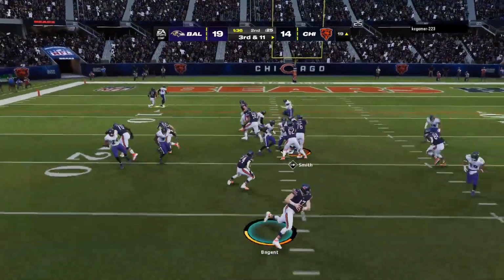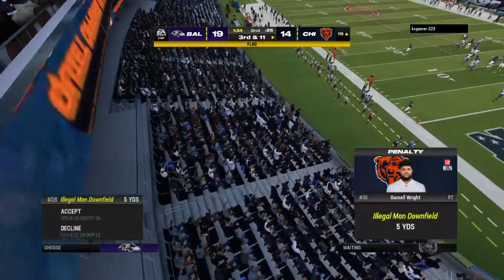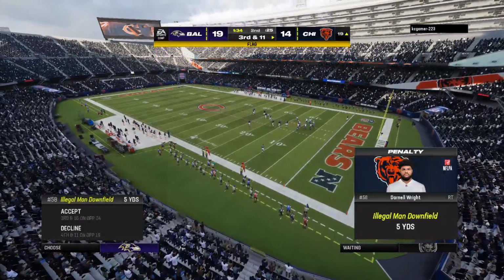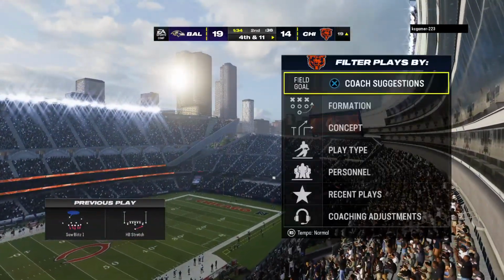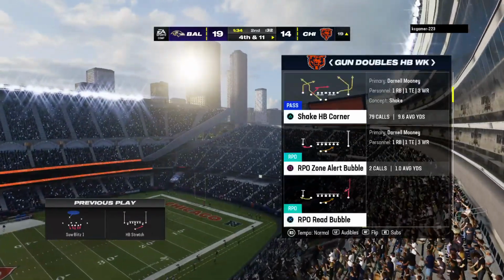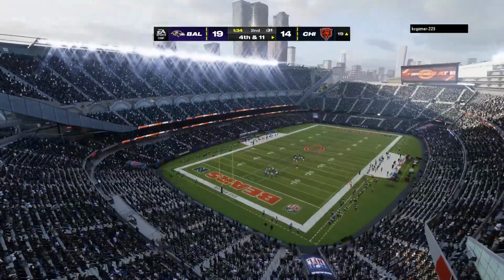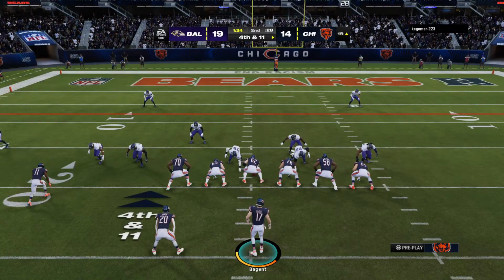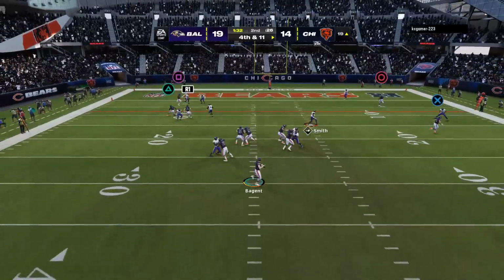This is 3rd and long. And a flag comes in as that one falls incomplete. Well, let's see who this is on. So since that last play got nothing, they'll go ahead and decline the penalty, and that forces a 4th down situation. Now let's see how the offense still out there. They elect to go on 4th and 11. He'll drop to throw.